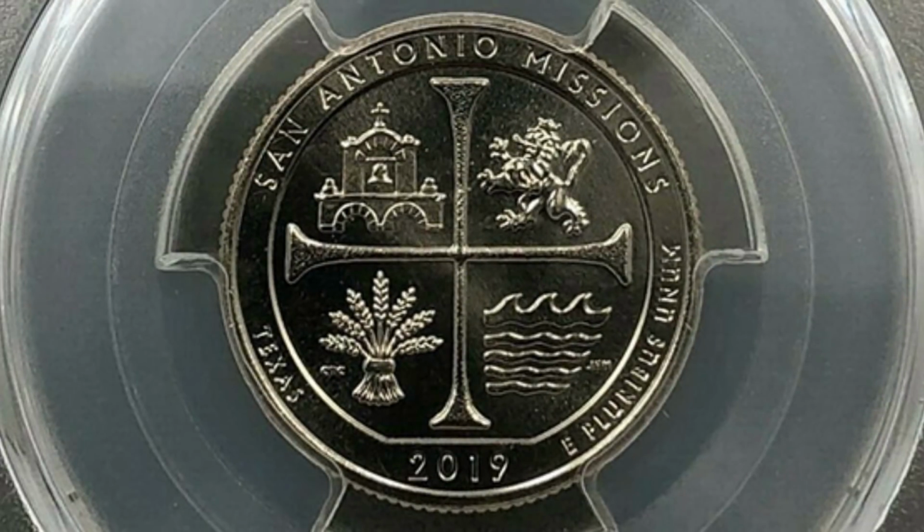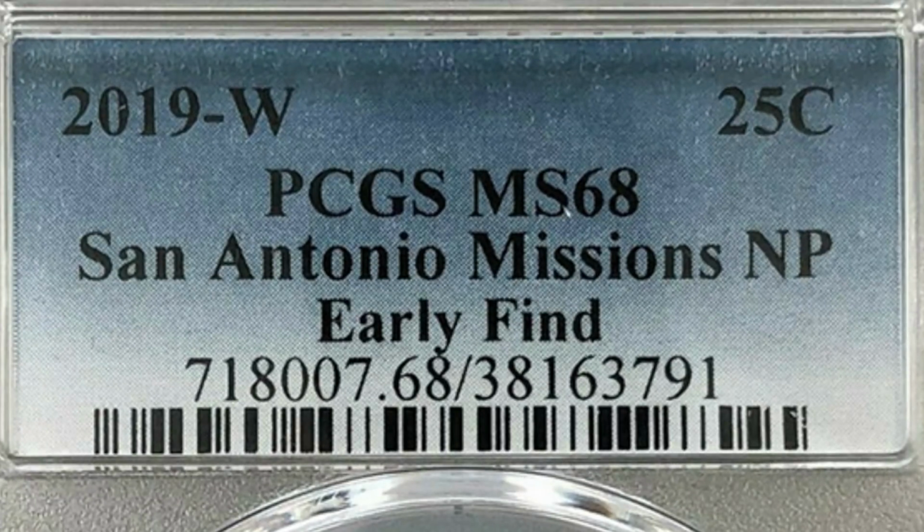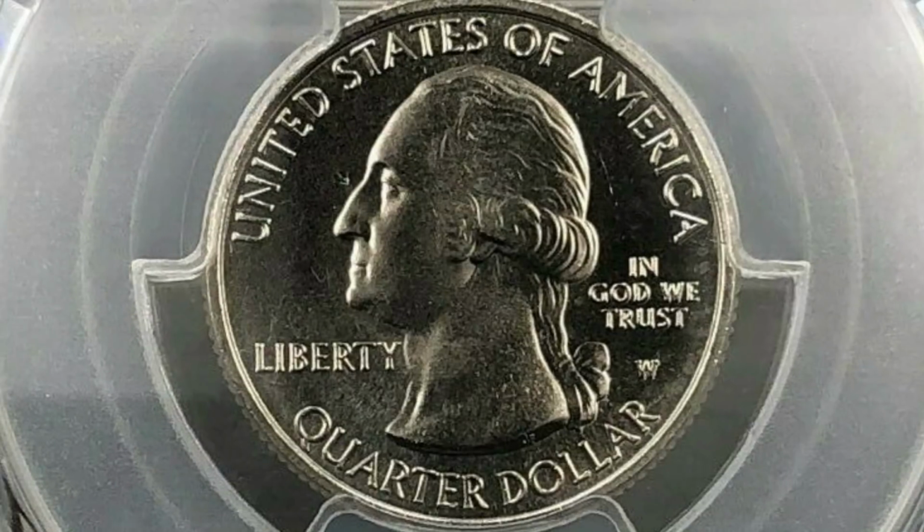Here's an example of a 2019 W San Antonio Missions quarter. Now, this is graded at a very high grade, a Mint State 68, so you know that's going to help its value as well. And this has an early find designation on the coin slab. PCGS, I talked about this in my other 2019 quarter videos. They were doing the quarter quest on their website, so anyone that sent these quarters in within the first 45 days of the release, they would put the early find designation on the coin slab like you see here.